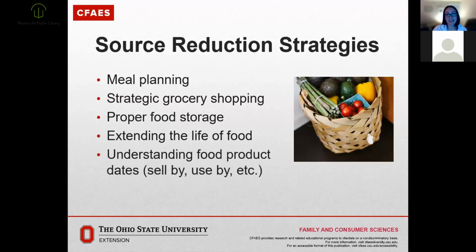And then the last thing I'll mention here is understanding the dates, understanding labeling, which can be a little bit tricky. The only federally regulated dates on our packages are actually those that are on infant formula. So if you see a sell-by date, the sell-by tells the store how long to display the product for sale. If you see best by, that is what is recommended for best flavor or quality. It's not a safety date. It doesn't have to do with food safety. It has to do more with quality.